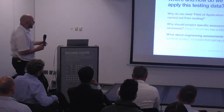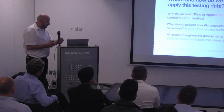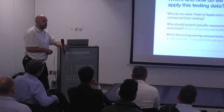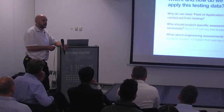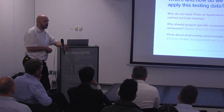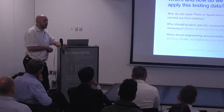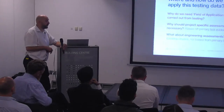We get into the field of application reports. We see a lot of these. As Joe said earlier, you get a piece of paper that says that's certified. That's a fire door, that's a certified door. What information is in that certification? You'd always be asking for the field of application report.